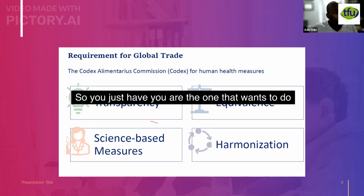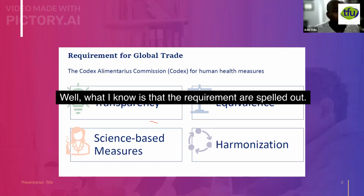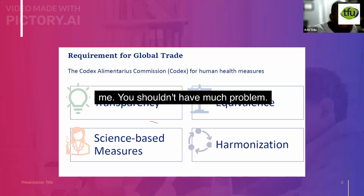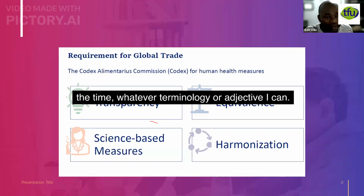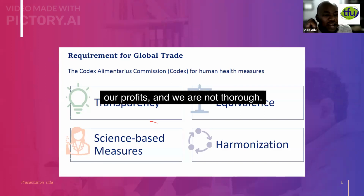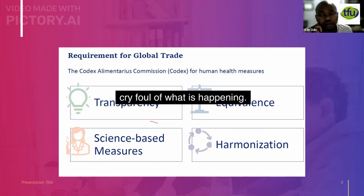So you are the one that wants to do business with them, and you are the one that has to meet their requirements. But what I know is that the requirements are spelled out. If you follow them the way they're supposed to be followed, trust me, you shouldn't have much problem. And I say this carefully. Most of the time, or some of the time, the reason we get into these cases is that some countries want to shortchange themselves. We want to maximize our profits, and we are not thorough, not diligent in what we are trying to do. We do not follow the requirements and specifications to the letter. Then when we are caught, we cry foul.